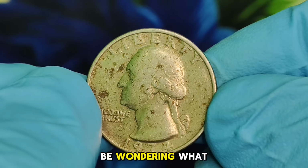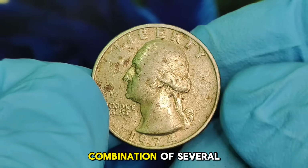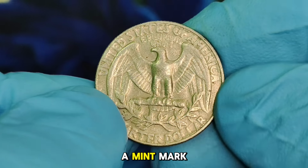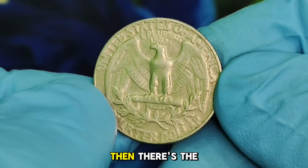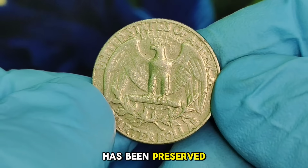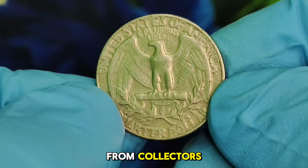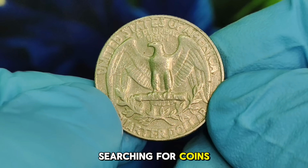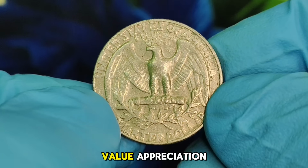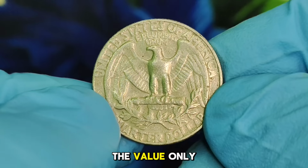Now, you might be wondering, what makes a coin like this worth so much? Well, it's a combination of several factors. First, rarity is key. The lack of a mint mark makes it unique and scarce. Then, there's the condition. An uncirculated coin shows that it has been preserved perfectly. But, perhaps most importantly, it's the demand from collectors. People are always searching for coins that have historical significance, rarity, and potential for future value appreciation. And as fewer coins like this are available, the value only rises.